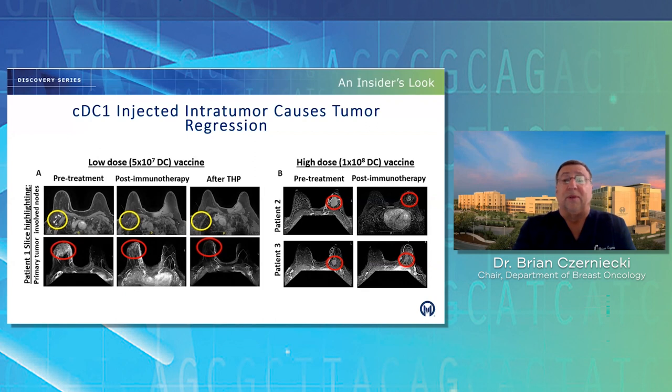Here is another example with a higher dose, a large tumor, almost 5 centimeters, reduced down to a couple centimeters, even within these few short weeks with no chemo. Here's another one, and this one is completely gone. The mass is gone, and you see this inflammatory reaction. Next.